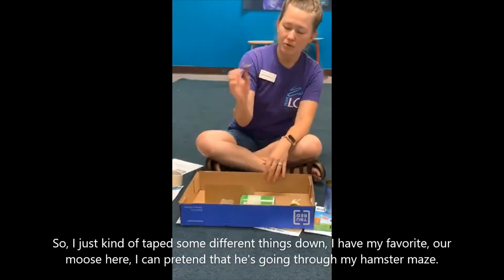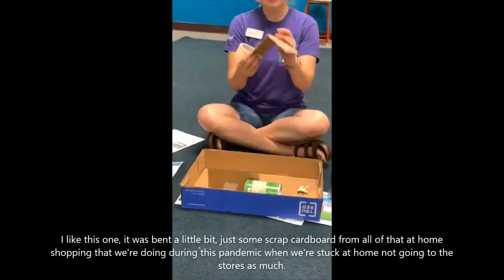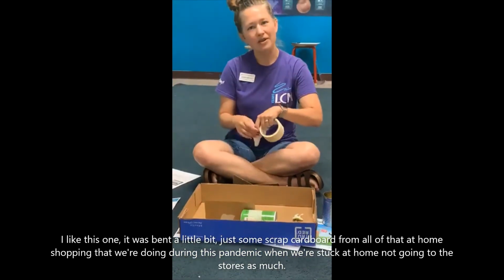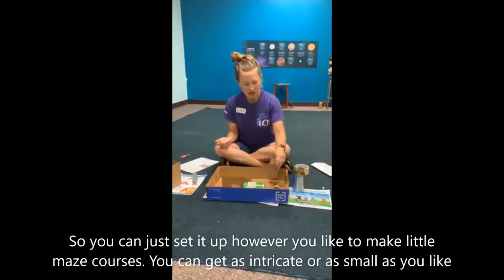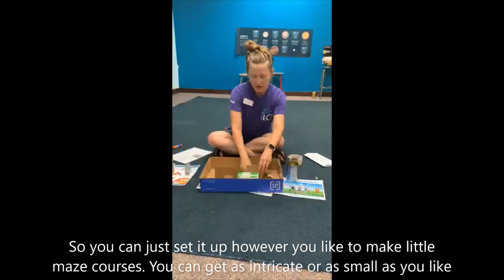I can pretend that he's going through my hamster maze. I liked this one, it was bent a little bit. So some scrap cardboard for all that at-home shopping we're doing during this pandemic when we're stuck at home, not going to stores as much. So you can just kind of set it up however you like to make little maze courses, and you can get as intricate or as small as you'd like.